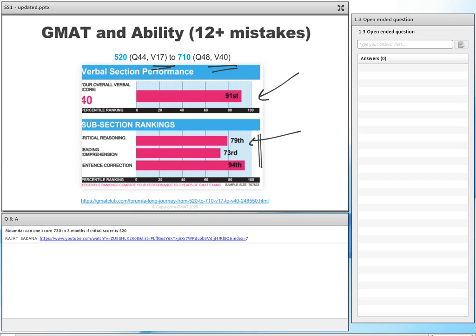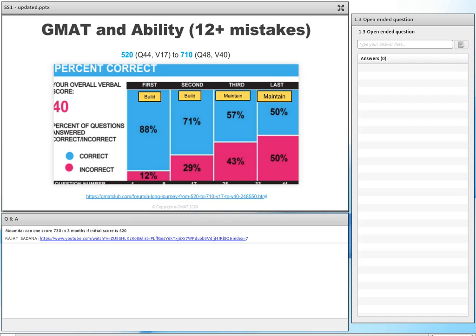It tells you your ability scores in SC, RC, and CR over here. So this guy got a 94th percentile in SC and 73rd in RC and 79th percentile in CR, which led to his overall score being 91st percentile. You can click on this and you can download his ESR, and I'll give you the link as well.